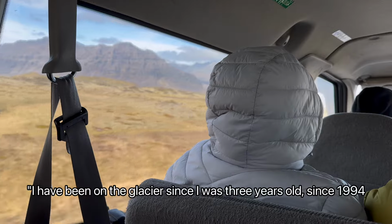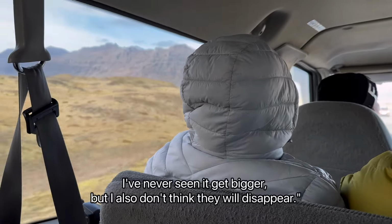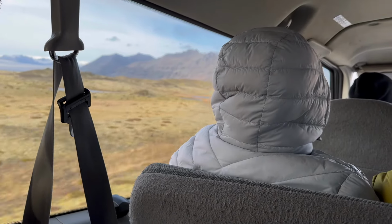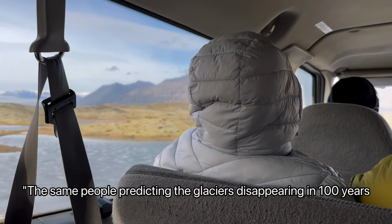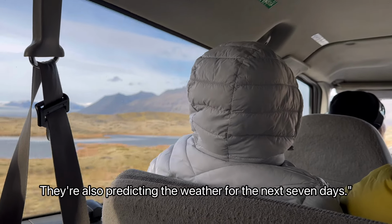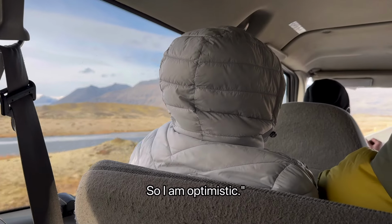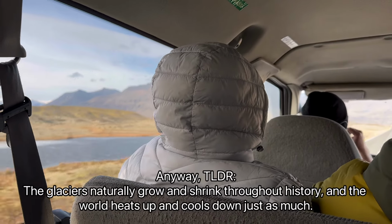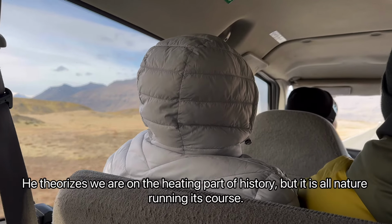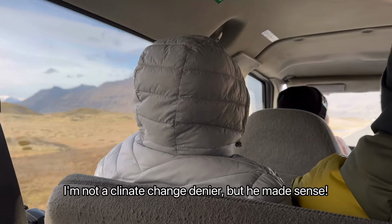100 years until the glaciers disappear. I've been on a glacier since I was 3 years old, since 1994. I've never seen it get bigger. What I also don't think is that they will disappear. The same people predicting the glaciers disappearing in 100 years, they are also predicting the weather for the next 7 days. It's not very accurate, is it? So I am optimistic. And also, we are on the brink of World War III, and who knows, maybe we get a nuclear winter. It would be great for the glaciers. Fortunately, we cannot do any tours during a nuclear winter.